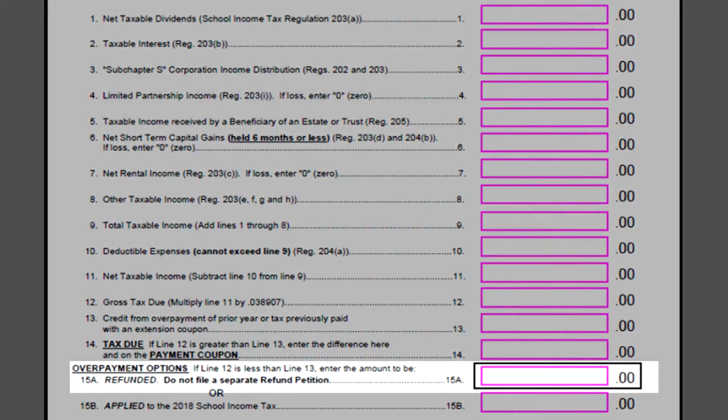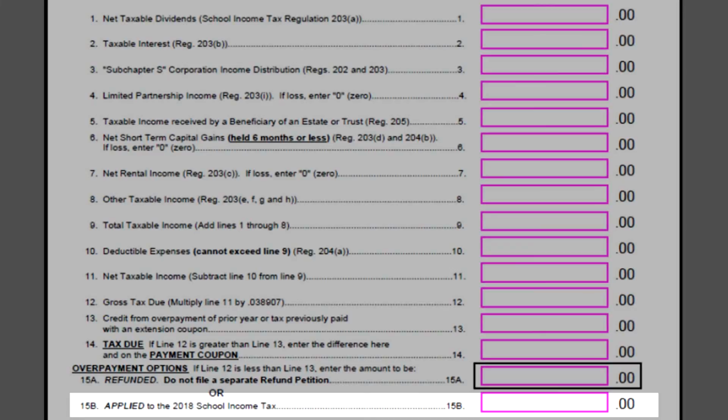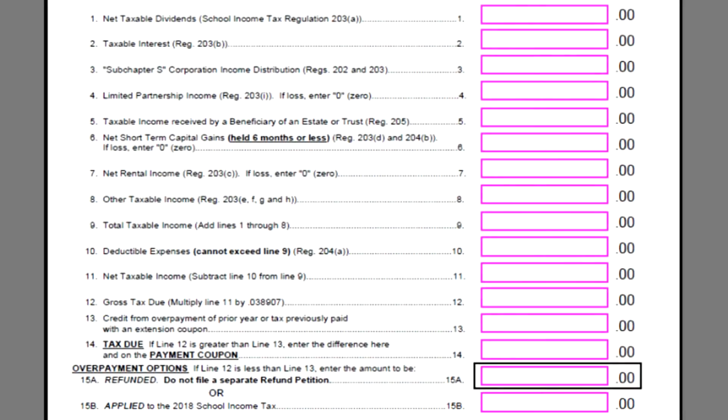Line 15. If line 12 is less than line 13, you overpaid. You have two options after you figured out how much you overpaid. Request a refund by entering the amount overpaid on line 15A, then skip line 15B. But you can also ask us to apply the amount overpaid to next year's school income tax. If you prefer this option, enter the amount on line 15B.